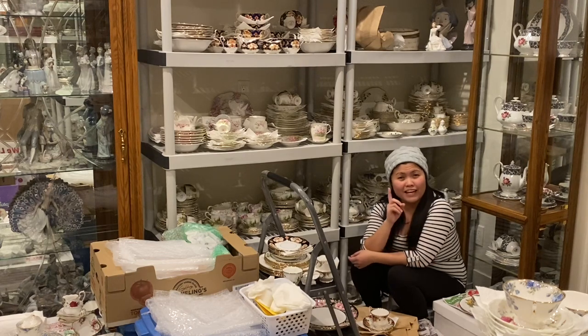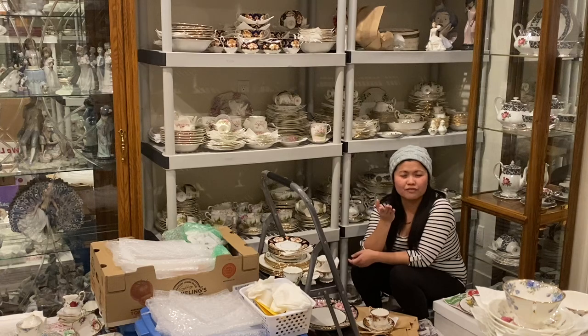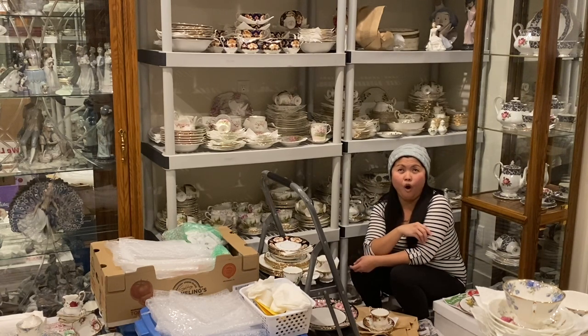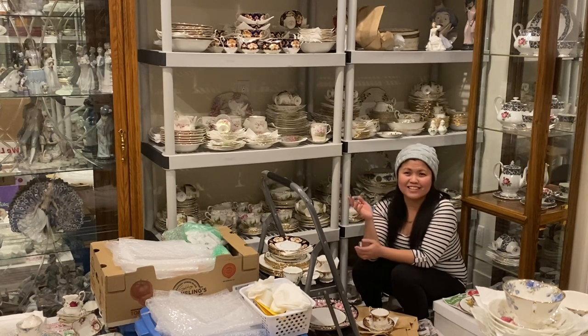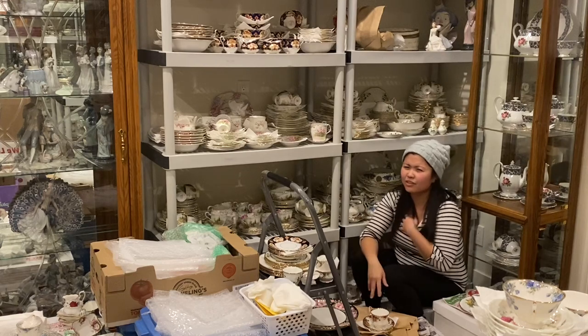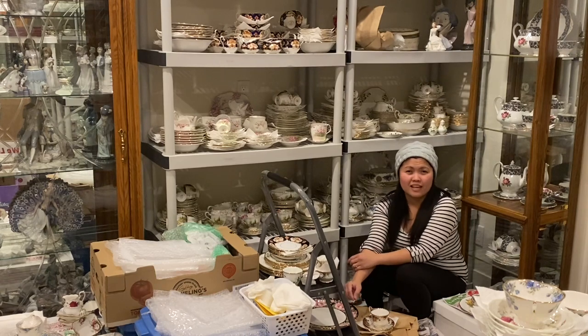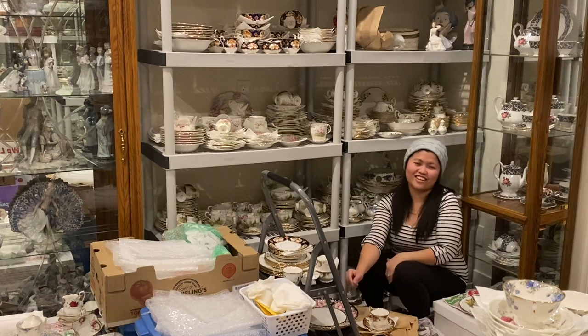So the big set was almost the same price as my first tea set. And that $450 set, when I bought it, I actually bought it from a collector seller. So when I went to her house, it was like, OMG. It's heaven to my eyes. It's a whole basement full of china. And there I could see like 10, 11, or 12 different patterns of Royal Alberts. And that was where everything started.